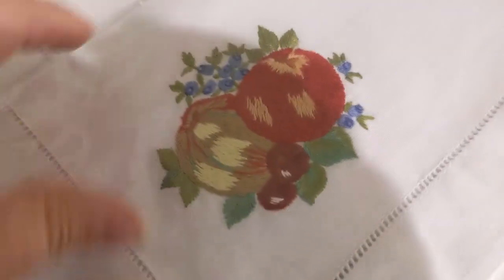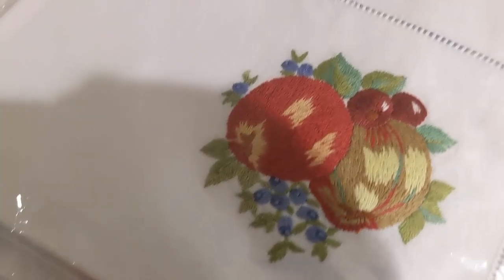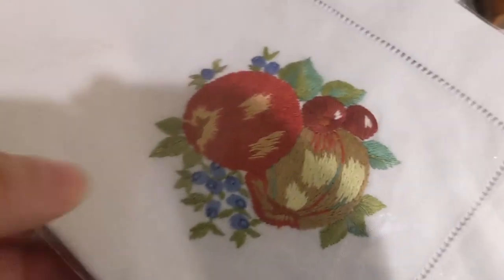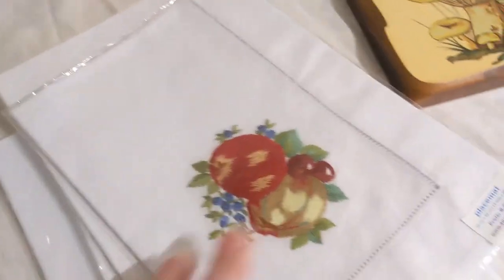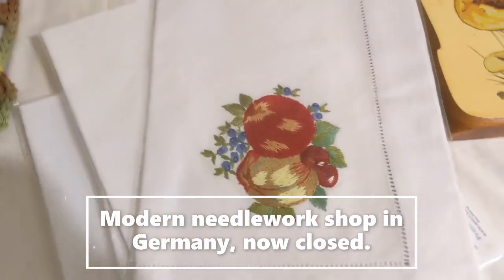And this one is, what is that, apples? Or figs again? Anyway, really sweet placemats. I don't know how old they are. So I will let you know if I do some more research.